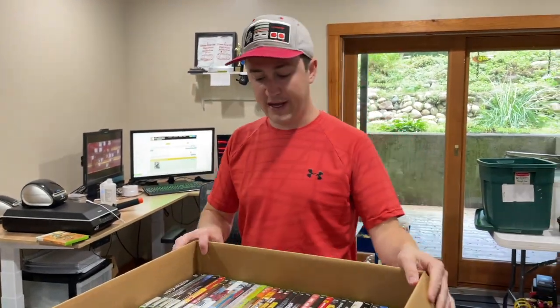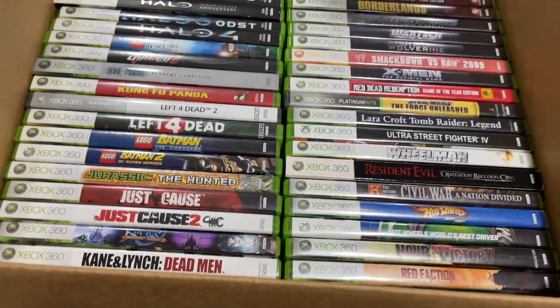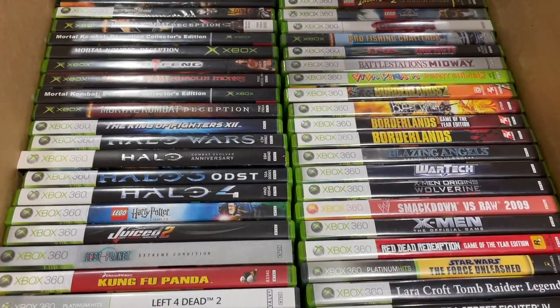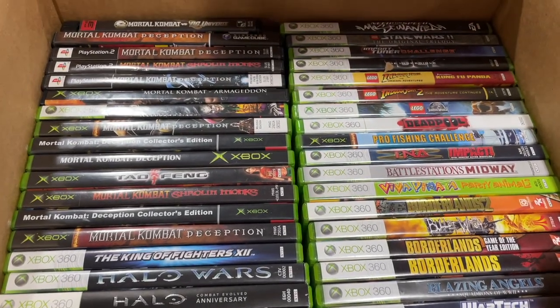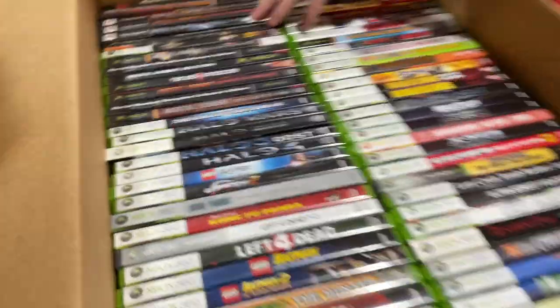So let's just get a pan over of these, and then I'll unbox them. We're going to keep this as quick as possible for you guys. Let's see if there's anything super notable in here. There's definitely some $10, $20, $30 games in here. Just a lot of that, honestly. Some interesting Mortal Kombat.